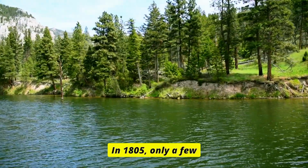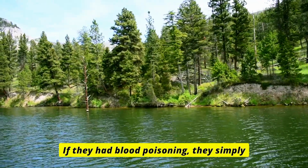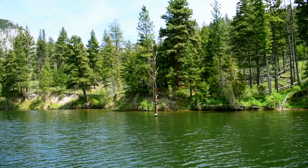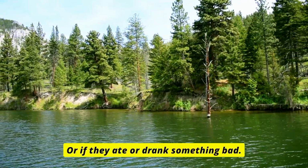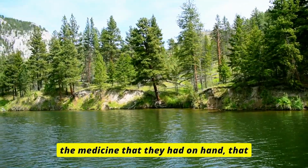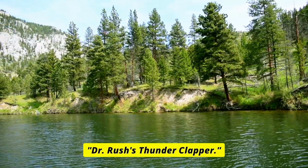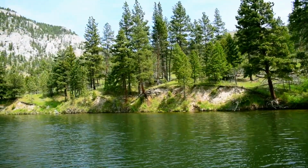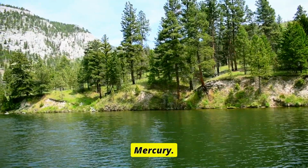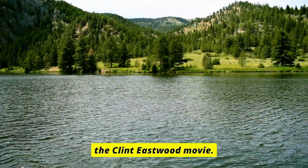In 1805, only a few things would probably ail them. If they have blood poisoning, they simply cover them in leeches or cut a vein and bleed them. Or if they ate or drank something bad. Now, if they ate or drank something bad, the medicine that they had on hand at expedition was none other than Dr. Rush's Thunderclapper. Now, Dr. Rush's Thunderclapper, the key ingredient, mercury. So that's the site of the Clint Eastwood movie.